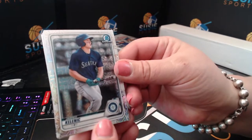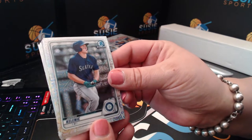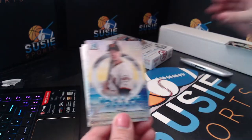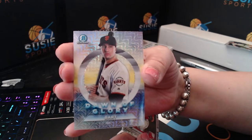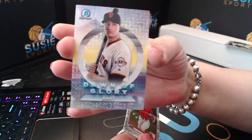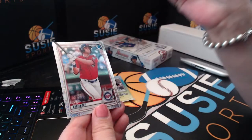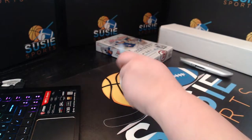Sweet one here, Jarred Kelenic. Nice one coming out for the Mariners. Yes, SB11s. Nice on that. Seth Corey getting the Giants in there. Dawn of Glory, I'm looking at Joey Bart. Double Giants on this one. Sweet on that. Joey Bart and the Giants going up to Dan Leo. Congrats. Very nice. That's sweet. Seth Corey ain't too shabby either. How about Noah Song? And how about another Alex Kirilloff? Very nice. Yeah, Numbered Cards.